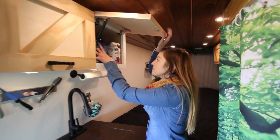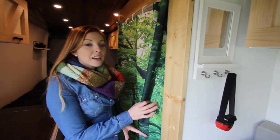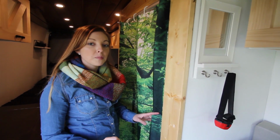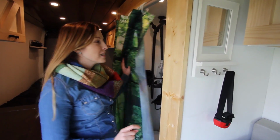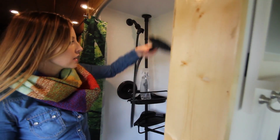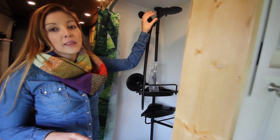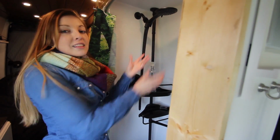So this is our shower. I wholeheartedly had to have a shower when we were building a van, which is why we got a 170 wheelbase. Ken didn't really want the shower, but since using it, he has changed his mind and likes it very much. All the pieces in here are from Amazon. I like this because you can take it off and rinse off quickly and make showering faster. Also, if the dogs need a bath, that makes doing that much easier because otherwise I have to hold Tyson up here, and he doesn't like that so much.